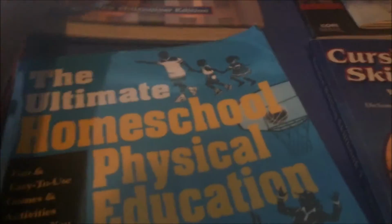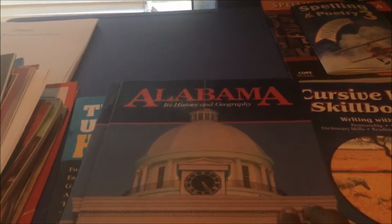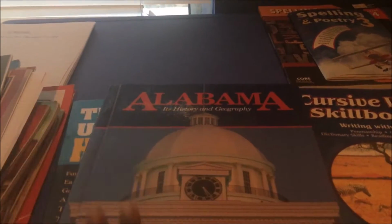And then when she's done with that, for her 4th grade history, we will be using this Alabama, Its History and Geography. This is actually the same book I used when I was in the 4th grade. So when I went to the flea market and I saw it, my eyes were like, oh, yay! So I got it from the flea market for like $3, I think, which was a really good find. So I'm really excited about this for her 4th grade history.